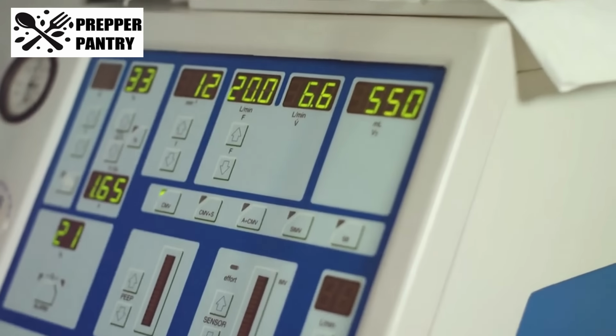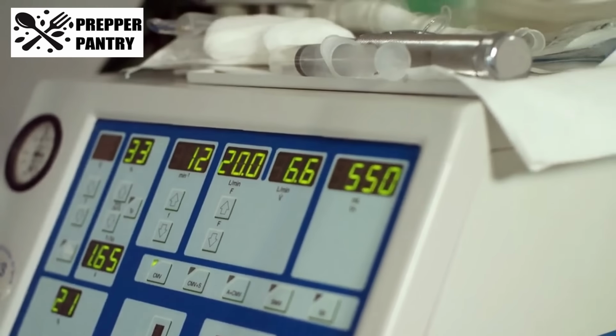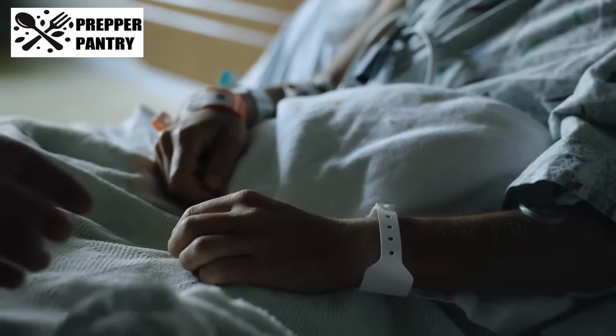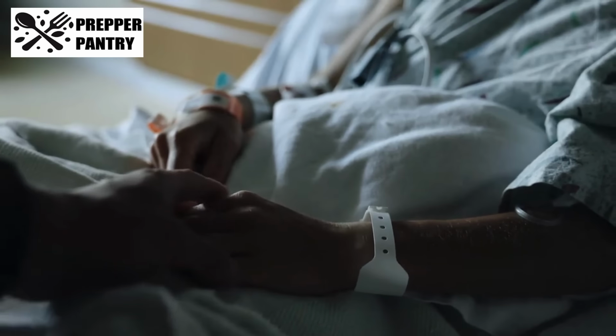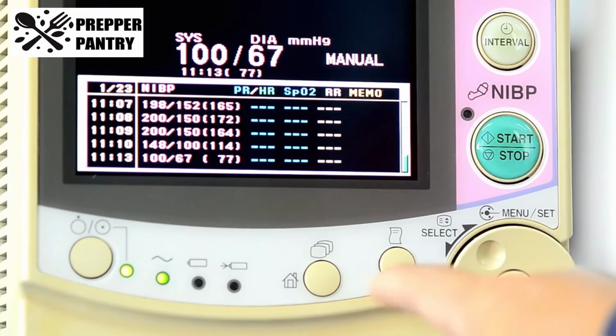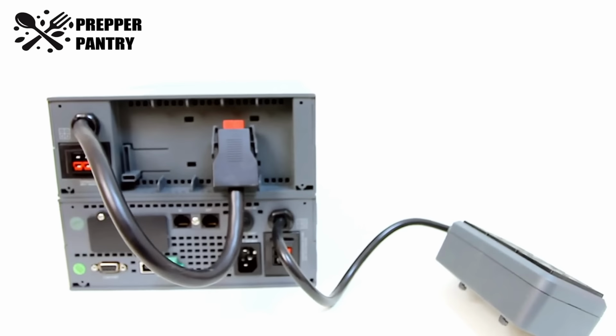Number 15, non-electric medical devices. Here's a reality check that hit close to home. Last month, Sarah, a nurse in Boston, shared how her neighbor with hypertension couldn't monitor his blood pressure during a 48-hour blackout. His electronic monitor? Completely useless. Think about it.